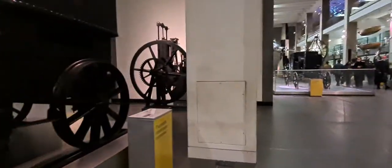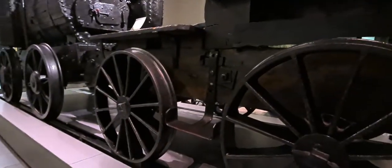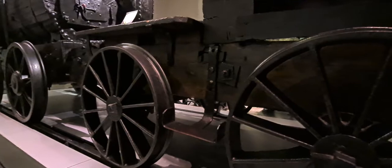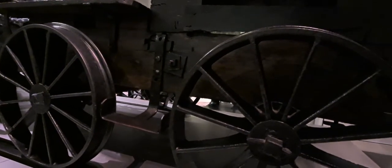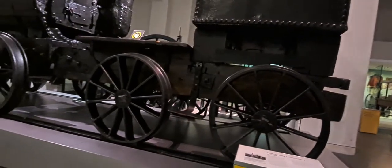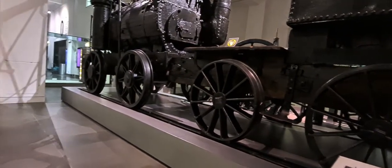Much of the history around here starts from 1800. Let's have a look at this. The world's oldest steam locomotive, Puffing Billy, built around 1814. This is the oldest surviving steam railway locomotive in the world. Rather than carrying passengers, it usually carried coal trains at little more than walking pace along a 5-mile stretch of railway between Wylam Colliery and the nearby River Tyne. There, the coal was loaded onto ships for transport around the coast.